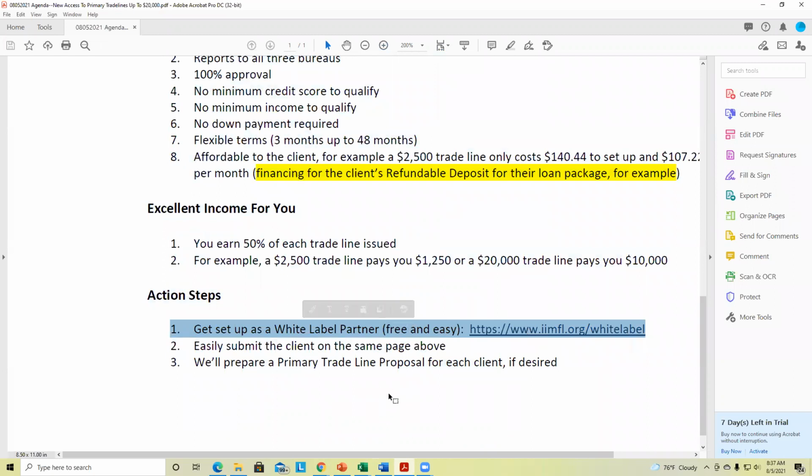There's some training on there. Watch that. We'll get you plugged into Scott Stroud, our Chief Marketing Officer. We'll get you trained, supported, get tons of free leads. It's all there for you. Then as you submit each client, they submit it on this same page. There's a submission form, but there's training for you on that.